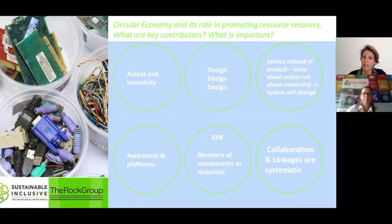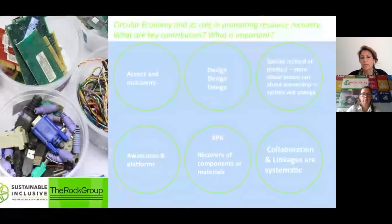The second thing is you get a lot of information back. The minute you have a service model, you get information back on what your customers want, and how and where the wear and tear is. And secondly, you have a long-lasting relationship with consumers. So there's a lot of benefit in that. And there's a sense of responsibility towards resources, and that's what we're talking about.